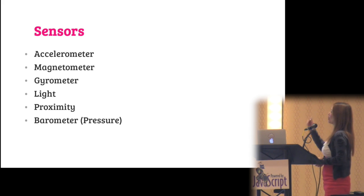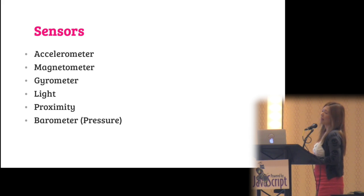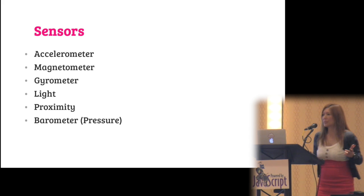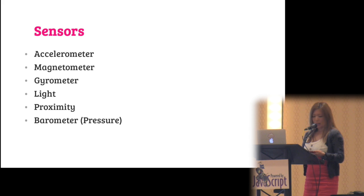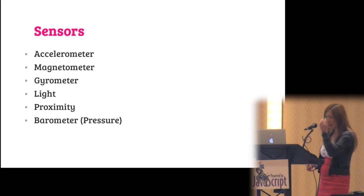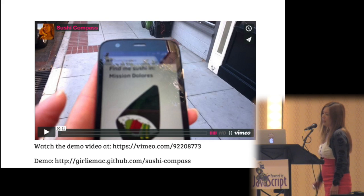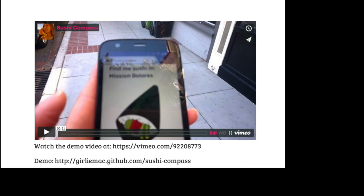And there's a proximity API as well. That's what detects the distance between a device and some nearby object, like your ear and such. Apparently it's supported by Firefox already. So it's interesting. And a pressure sensor may be coming soon too. They are not quite ready, but some of the stuff is already ready. So there are a lot of interesting use cases using those hardware APIs.